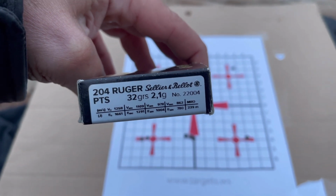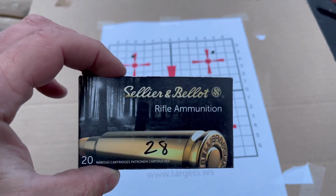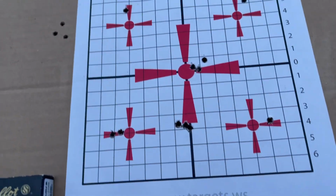So these are the bullets I'm using, and I must say the gun definitely likes them. Tikka T3x, and just finished doing this box test with them. 32 grain bullets.